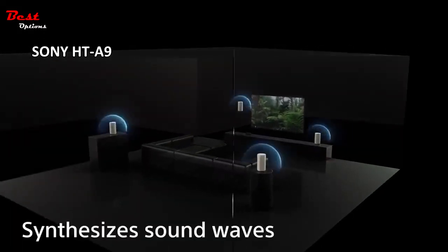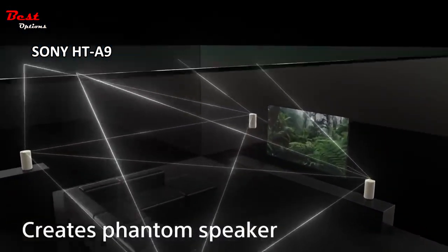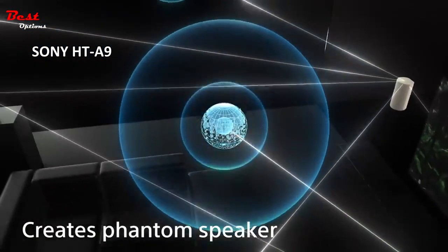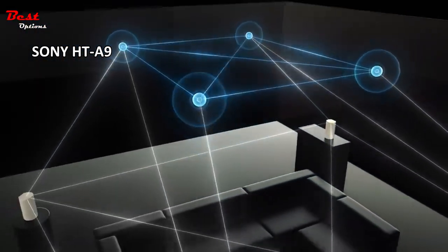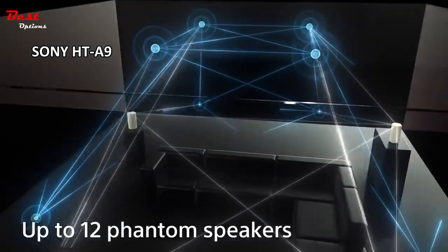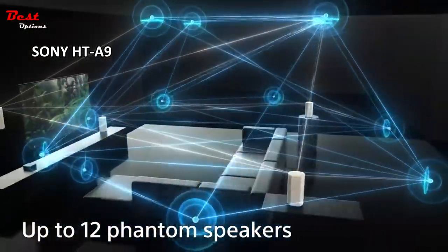The speakers also feature DSEE Extreme, which uses Edge AI to improve the quality of compressed files in real time, which leads to the reproduction of sounds lost when the content is compressed, for a richer and more complete audio experience. Movies and games are more realistic thanks to the new HT-A9 surround system.